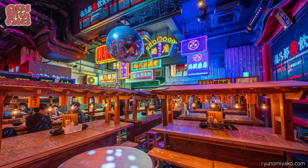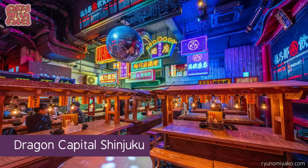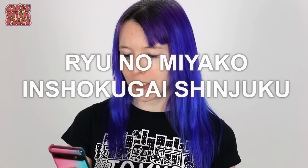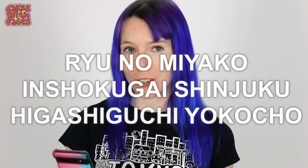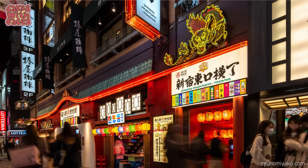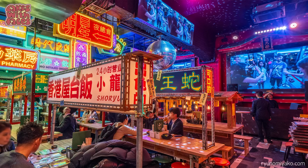There might be a trend for this sort of place because there's also another one called Dragon Palace Shinjuku, or to use the Japanese name, Ryu no Miyako Inshokugai Shinjuku Higashiguchi Yokocho. That one has 17 restaurants, food court style, and karaoke. It's also very themed. There's so much to look at.